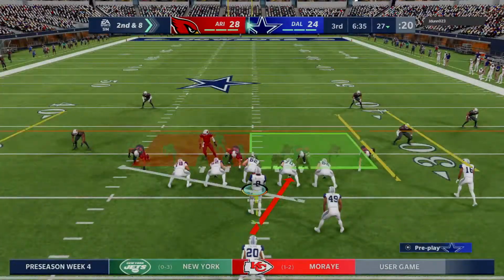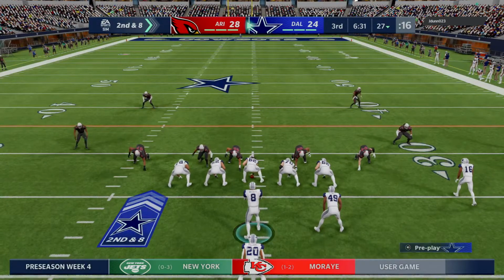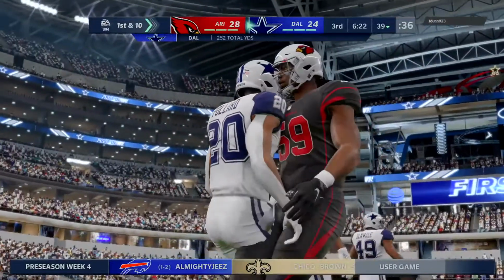But how about the guy who made the play? We often talk about whether they take a good first step or not. Many times you just don't take any step. Just get your feet moving, get your body going. And then once he made the read, he was able to make the play. And this is going to be a Cowboys first down as the tackle made just shy of the 40.